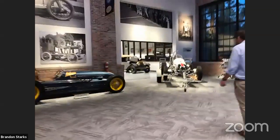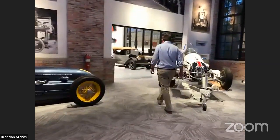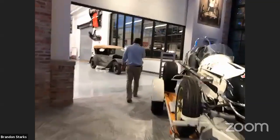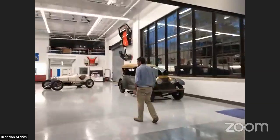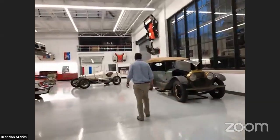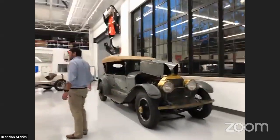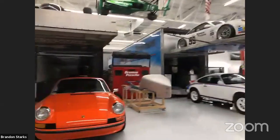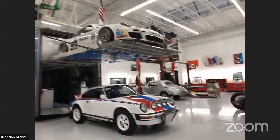So we'll move to the workshop. Great. It's a little bit of an eclectic workshop at the moment. We have our 1923 Locomobile to my right. We have some Porsches, 1931 Samson Special, S500 Mercedes-Benz.